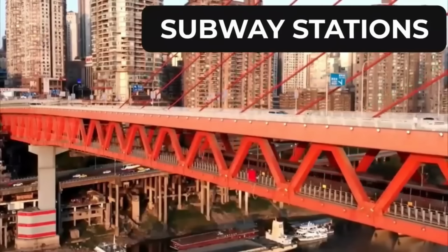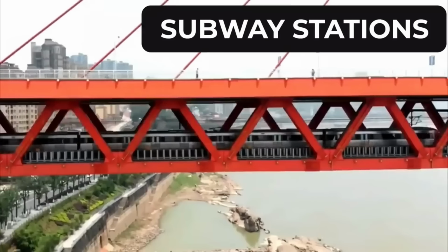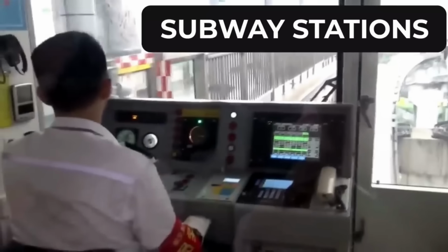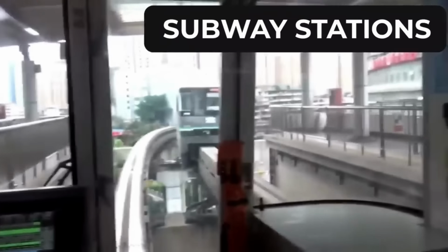In China, there are subway stations that feel like museums. Thoughtful design, integrated art, and details that make people stop and look. Transportation that feels like an experience.